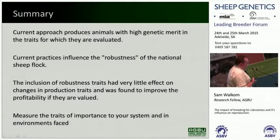And if we decide that the robustness traits are more important to your system and we want to bring them in by selecting on them, we're not going to destroy the gains we can make in the production traits or detrimentally select against where we want to go. And finally, measure the traits important to your system and in the environments faced.